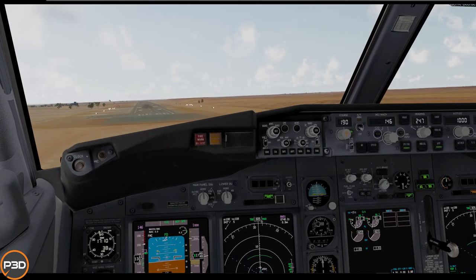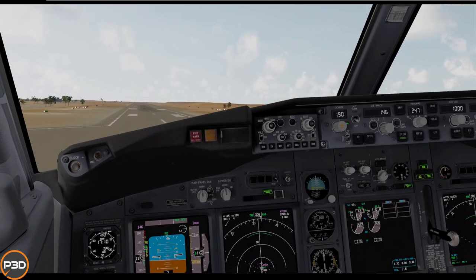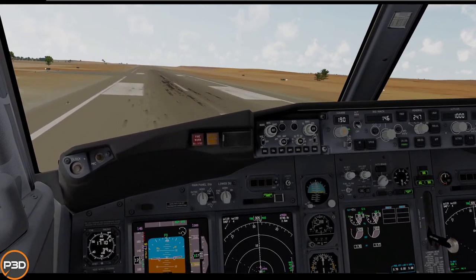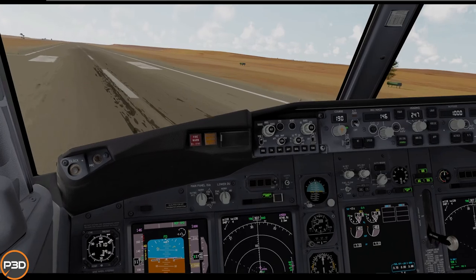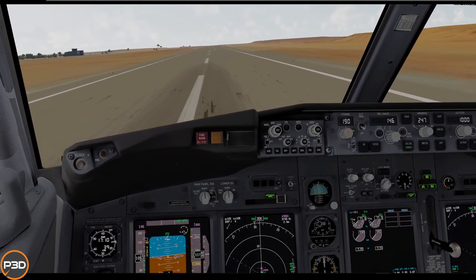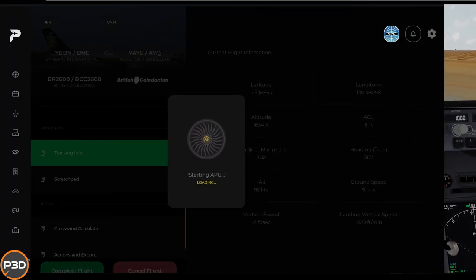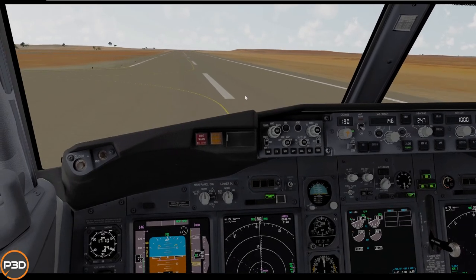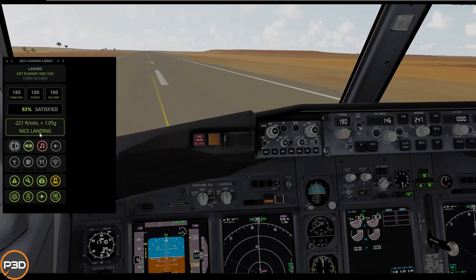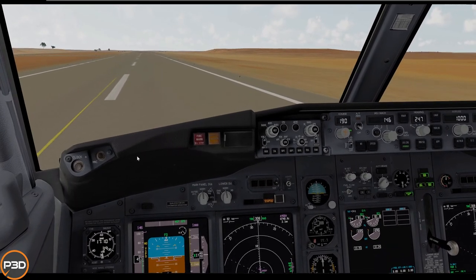Okay. 30, 20, 10. It's counting down already. Oh, we're down a bit too early. Right, what did we get? Minus 329. So, there you go. Self-loading cargo, minus 221. So we're going to say yay to that one.